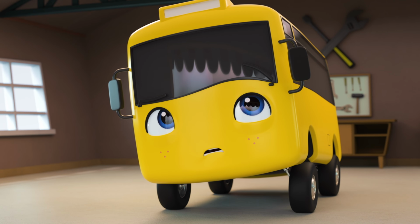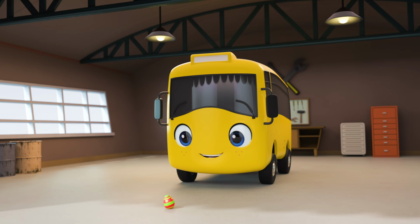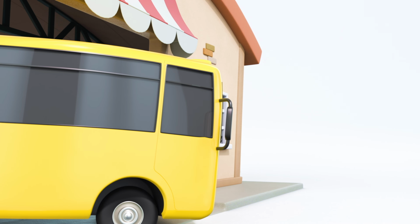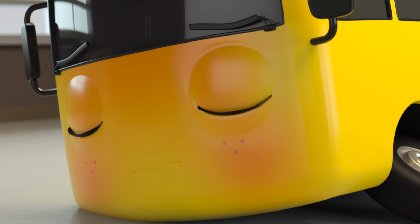Oh, Easter Bunny Buster was all a dream. What a shame the eggs weren't real. But what's this? It's an Easter egg! Oh, wow! The real Easter Bunny has left Buster an Easter egg. What a lucky little bus. Hey, Buster.